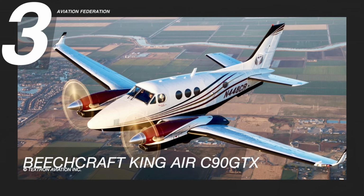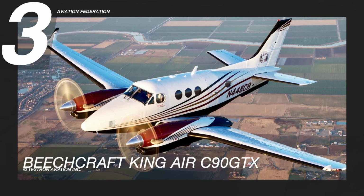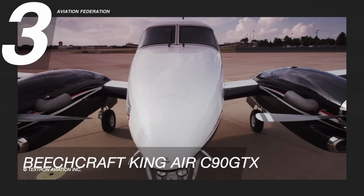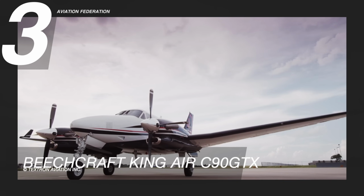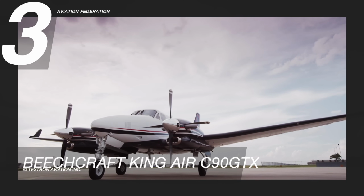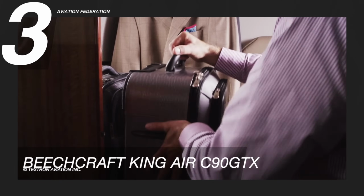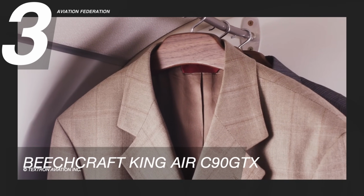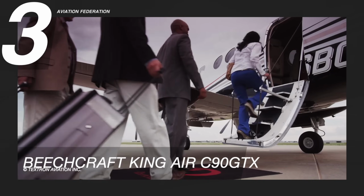At number 3, I chose the King Air C90 GTX. One of the more popular corporate choices for turboprops, the King Air series has been around since the 1960s. This model has a stretched cabin, allowing it to seat additional passengers or accommodate larger, more luxurious seats, whichever the buyer prefers.